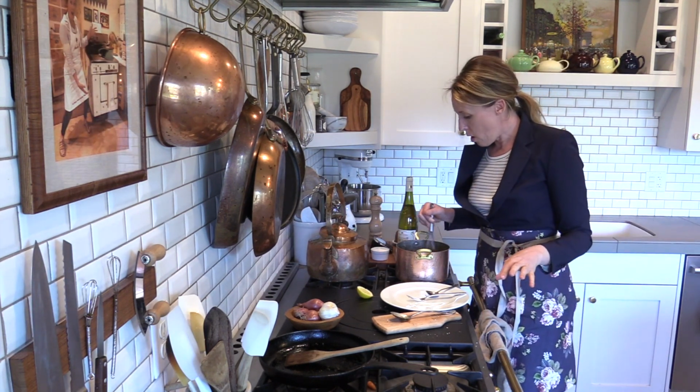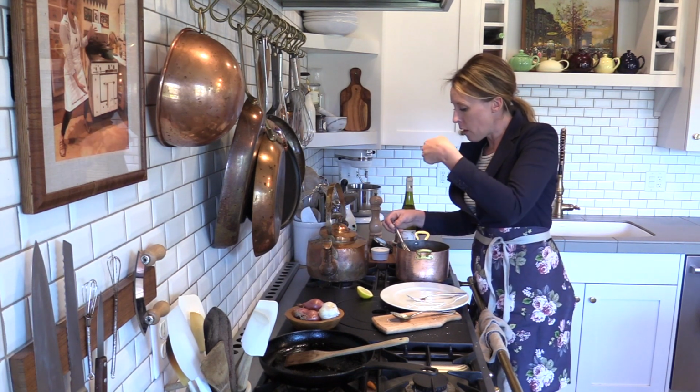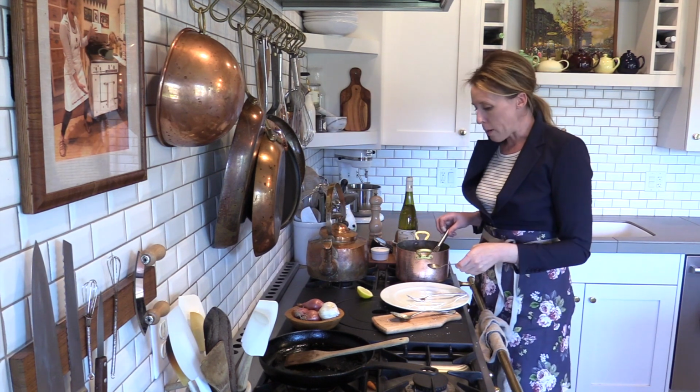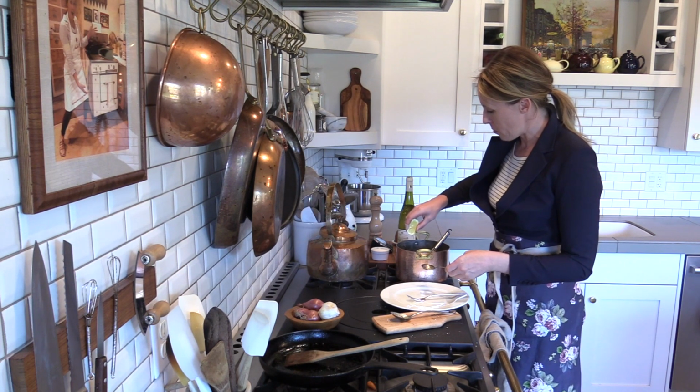Okay. I'm gonna taste one more time before I put the lemon in. Mm-hmm, it's getting better. Okay, now squeeze the lemon in. I don't have any seeds in this one.